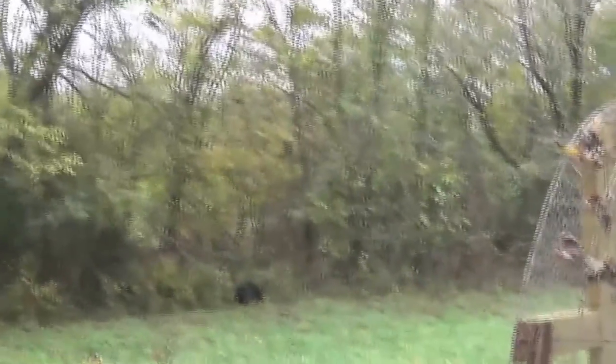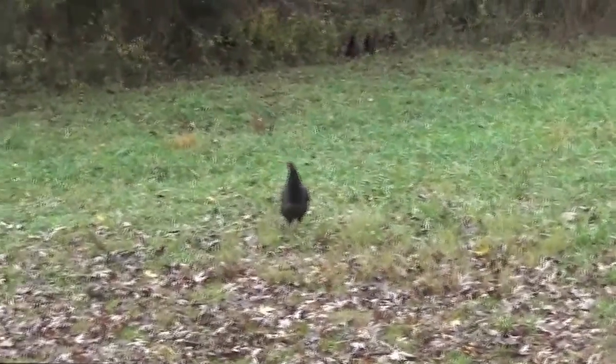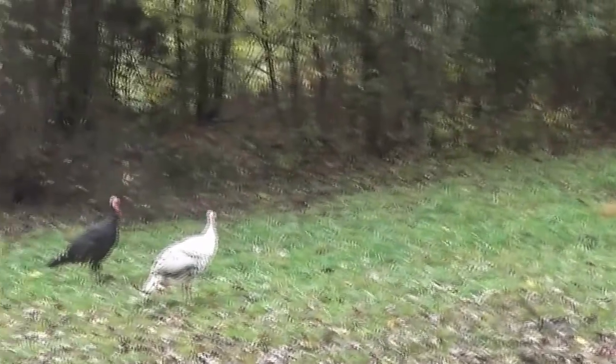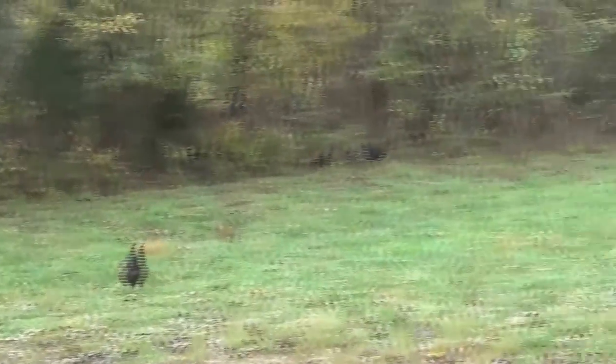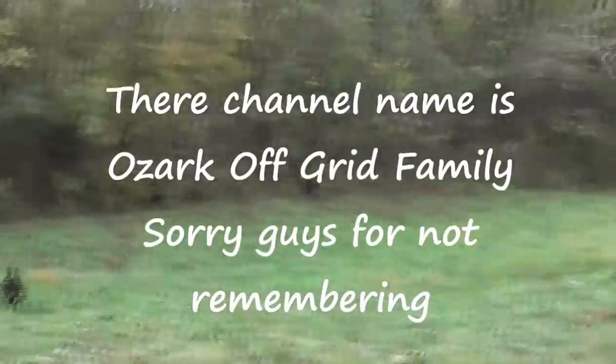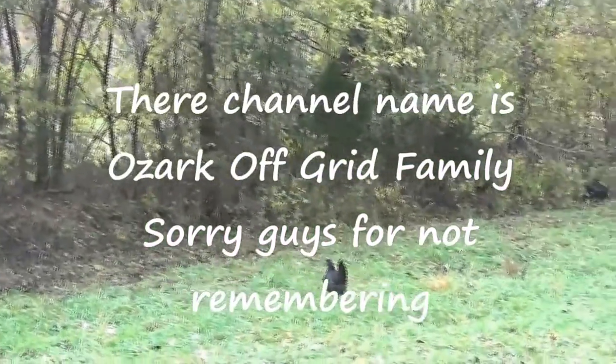Again, the black ones, all the roosters will get. There's one of the roosters right there, and these are those Jersey Giants. They're so big they can barely run. But a lot of them are going to get butchered. Some I'm saving.